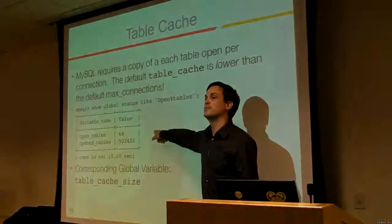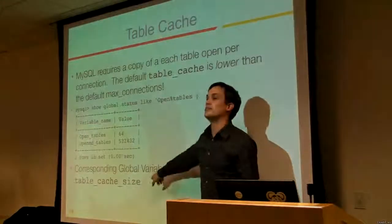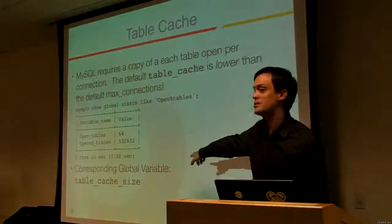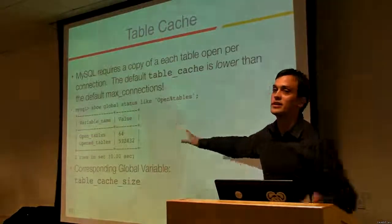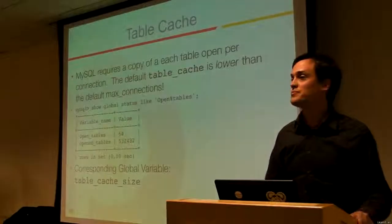Healthy for most operating systems. Windows, it's not. MySQL cannot keep a lot of file descriptors open on Windows. I've seen systems that set this well into the thousands and they don't have too many problems.